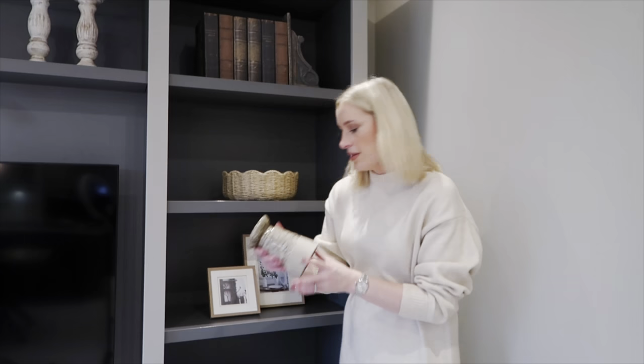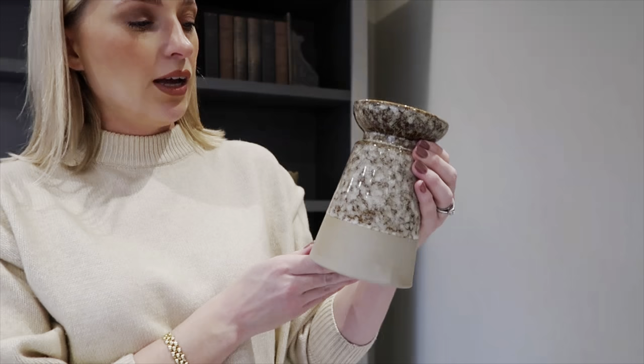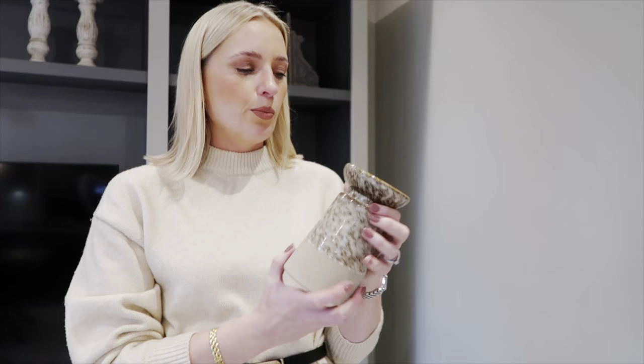And then this is the piece that I got from Matalan. This is the candle holder. It is stunning. I absolutely love it. I wish I'd got two, to style side by side. I believe they were £8 each. You can style it with a pillar candle if you wanted, or just as a decorative item like I've used it. It's really nice. I think I'm going to have to get some for my home as well.